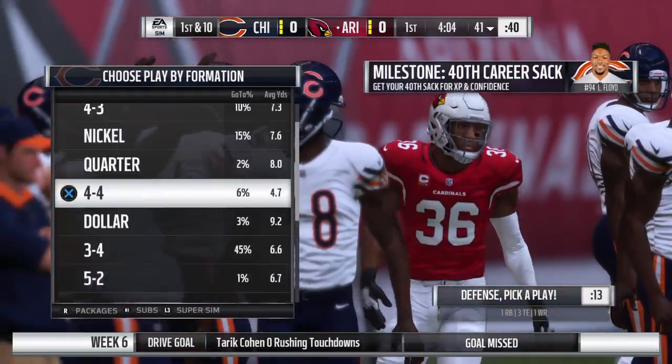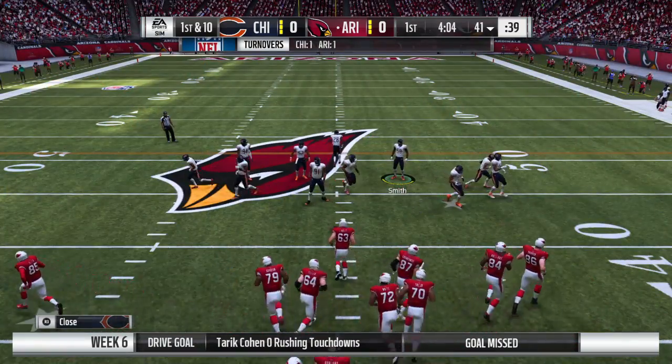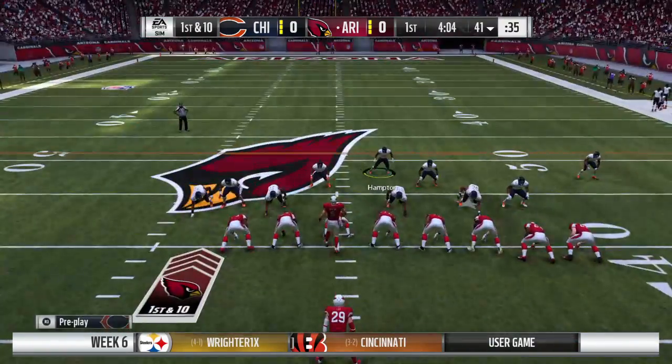Well, Brandon, there's no question who they're going to look to on third and long, but you can bet this defense knows that as well, so they're getting blanketed downfield. And this ball winds up being intercepted.